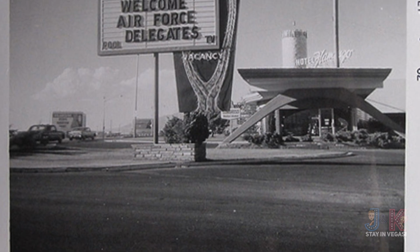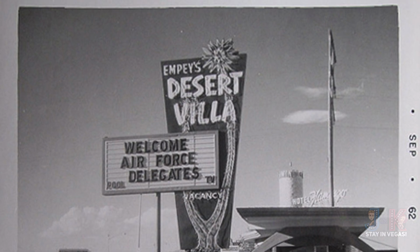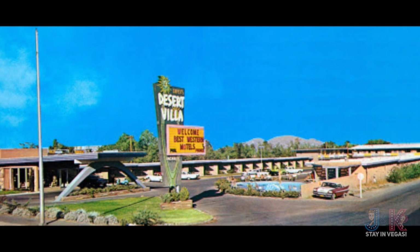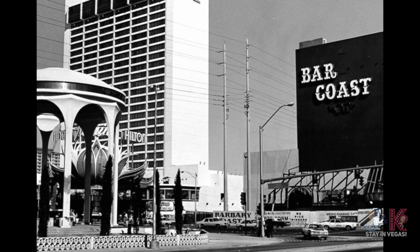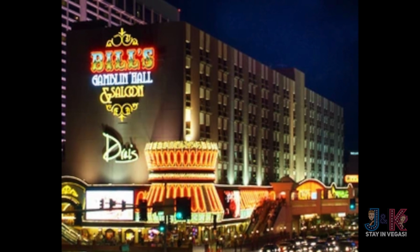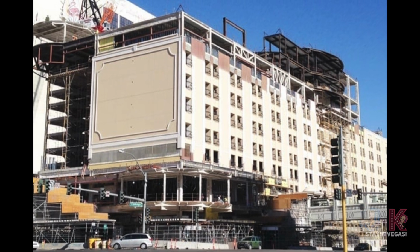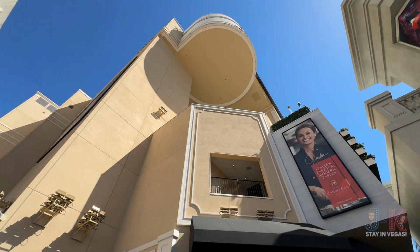Now, before becoming the Cromwell, this spot on the Las Vegas Strip has seen several transformations. Back in 1958, it was home to the Desert Villa Motel, which later became Empey's Desert Villa. In 1974, it was renamed the Times Square Motel before closing that year. In 1979, Michael Gaughan opened the Barbary Coast here, introducing a Victorian-themed casino, and it quickly became a favorite among locals and visitors. Fast forward to 2007, it was rebranded as Bill's Gambling Hall and Saloon under new ownership. Then, in 2014, after extensive renovations, it transformed into the Cromwell, Las Vegas's first boutique hotel and casino on the Strip.